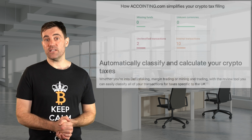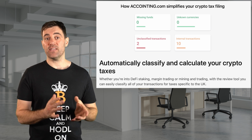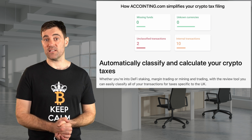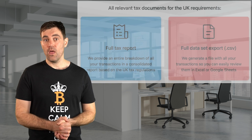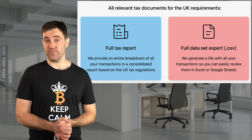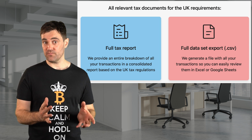Something else that's cool is that once all that data is imported, then you can heavily automate the classification of those transactions and calculate those taxes. That's important in some countries like the UK, where there are specific rules for things like DeFi staking, margin trading, mining, and trading. What's generated at the end is a full tax report and a full dataset export in CSV, which allows you to manually review all those transactions if you want.